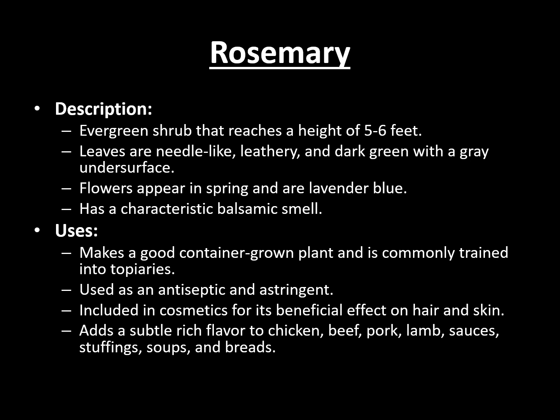The leaves are needle-like, leathery, and dark green with a gray undersurface. The flowers appear in spring and are lavender blue. There are new varieties out there that are even a real blue, with a characteristic balsamic smell. I can hardly walk by a plant of rosemary without rubbing and smelling it.